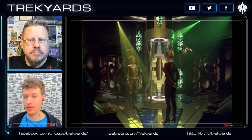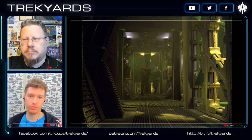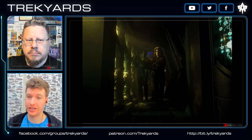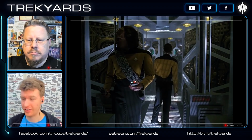Now, that said, they obviously built standing Borg sets. So once they built them, they used them for years and years and years. And if you look closer, you can see the same corridors. But they look great, and they're so much more atmospheric than the TNG ones. I think that's fair to say.